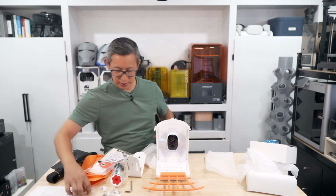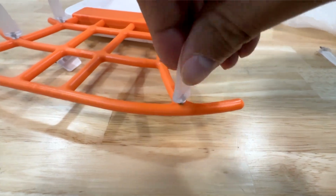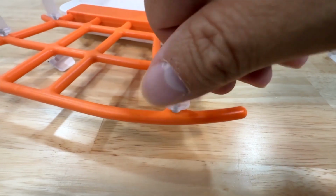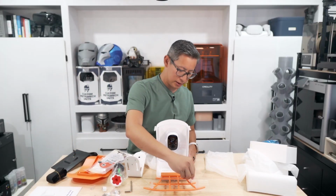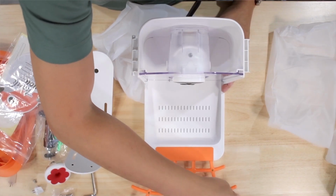Okay, so it does say these are fruit holders. So I guess you can stab little pieces of fruit into these and feed the birds that visit your bird feeder other things aside from just the bird seed that you put into the device itself.